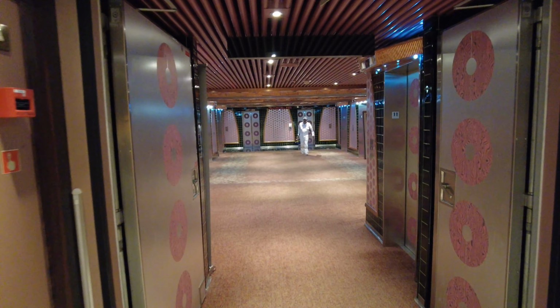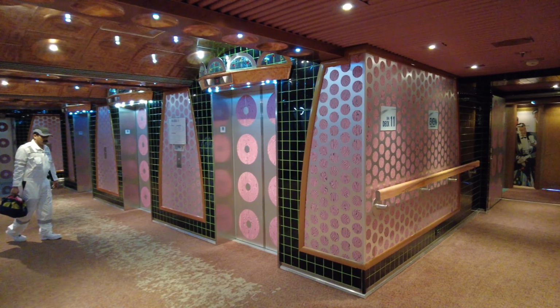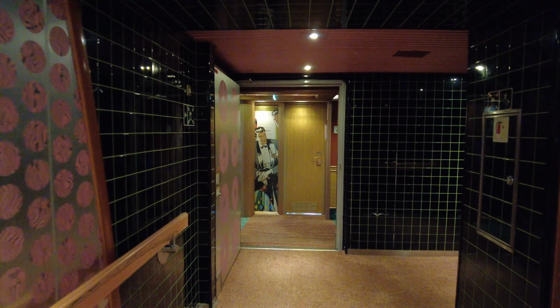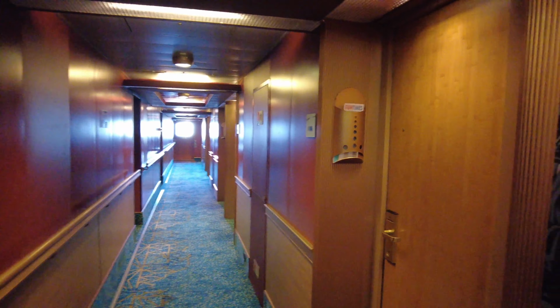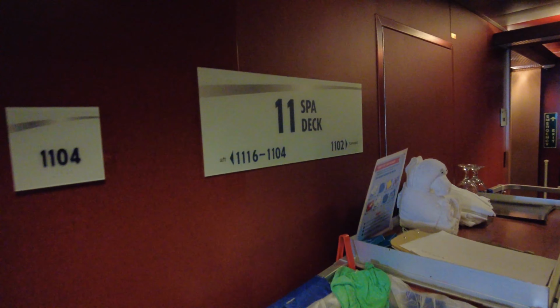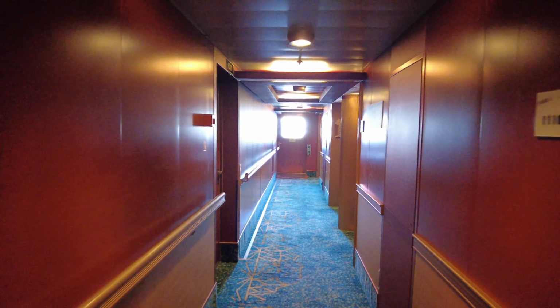So that was beauty salon and spa. So these are the lifts. And the rooms on the other side, which are the even numbers. So as you can see, only few rooms on deck 11.